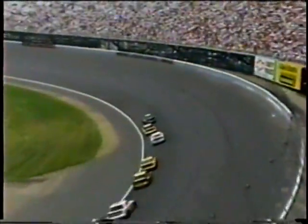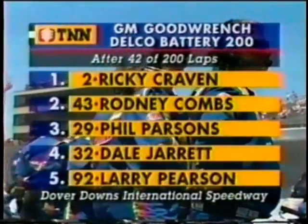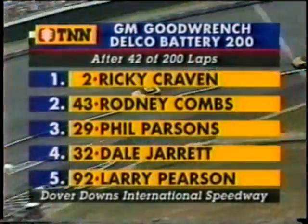At the front of the pack, Phil Parsons, who won the third ever Busch race at Bristol in 1982, the modern era of the series, then late model sportsman. His second career win coming 12 years later, and he is now running third and hot on the trail of the leaders in car number 29. 42 laps complete here at Dover Downs. Ricky Craven the leader, Rodney Combs in second, Phil Parsons is third, Dale Jarrett fourth, Larry Pearson in fifth, Terry Labonte and Tim Fiedler. We'll be right back.